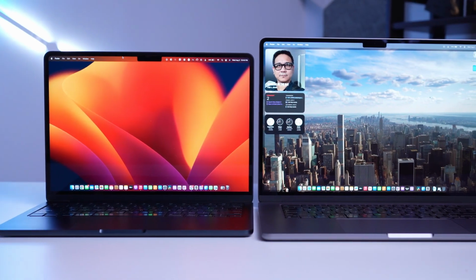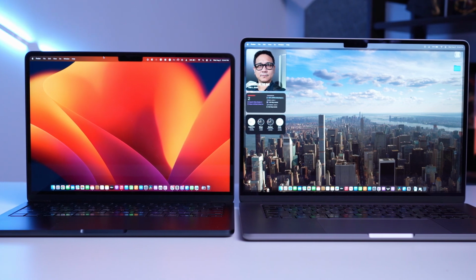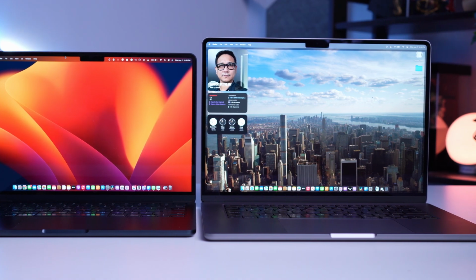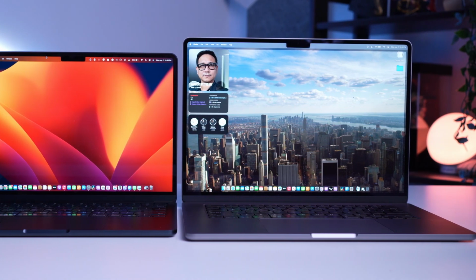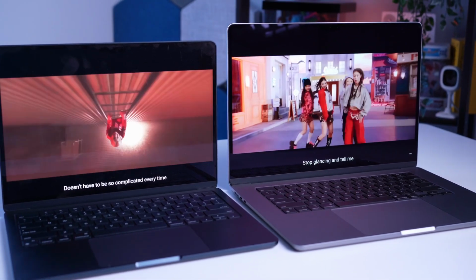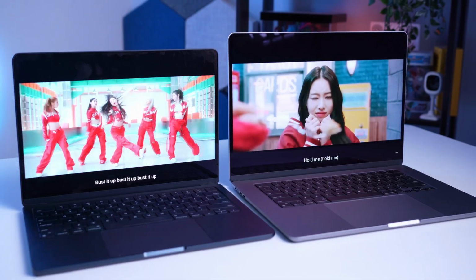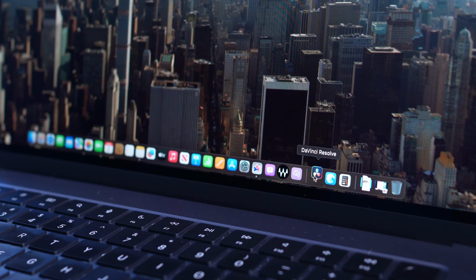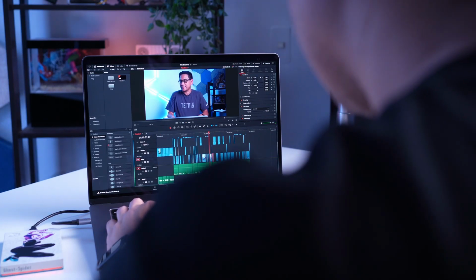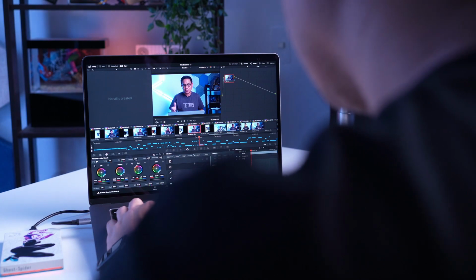Ang nangyayari kasi ngayon is that whenever I'm using the 13-inch, I will always have to connect it to my monitor. It's not a bad thing. I would still do that naman with the MacBook Air na 15-inch. But insofar as the 13-inch concerned, yes, syempre malabas na dual display ka. Pero yung alam mo na yung smaller display mo is really small. It's 13-inch. So nangyayari is whenever I am editing my videos, I would often just bring the DaVinci Resolve window to the bigger display. With this, I don't need to do that anymore because I know that I'm working on a bigger display.